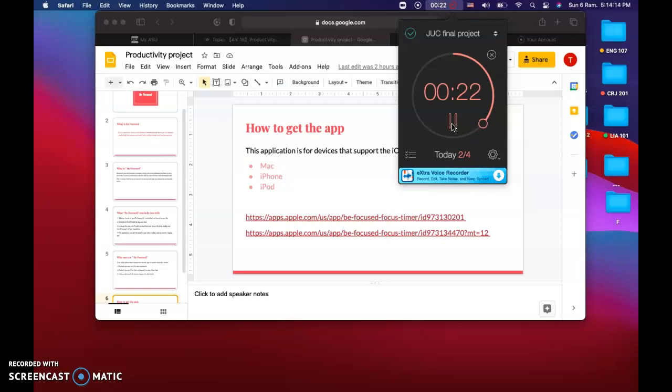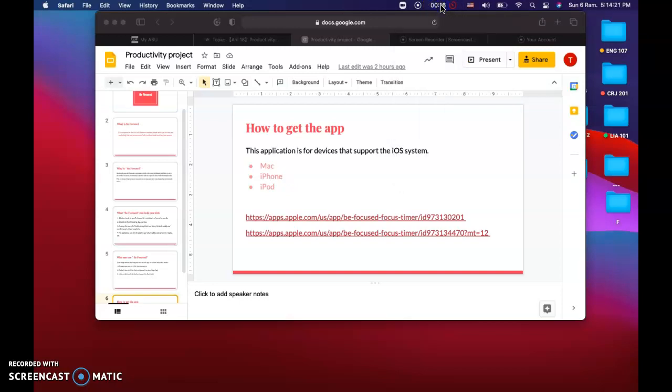What you see now is a timer and it moves and it's working, and you can just click this and you will see your time is moving.